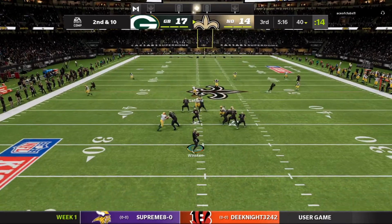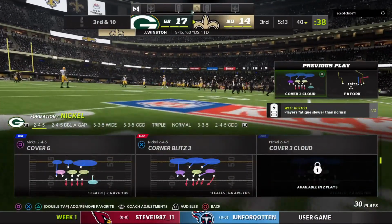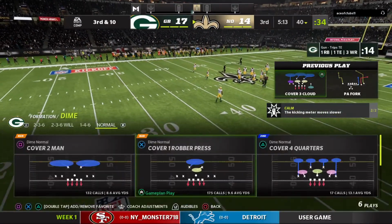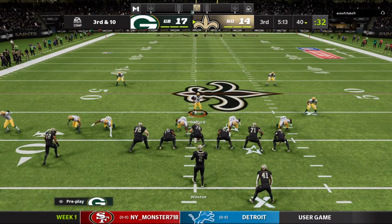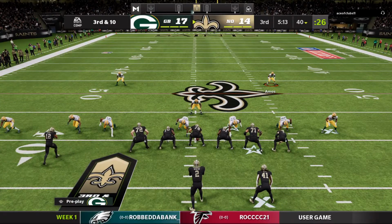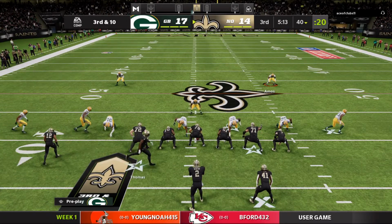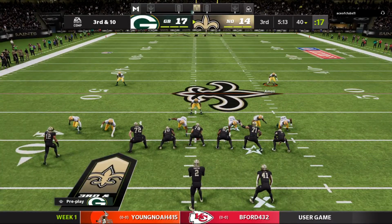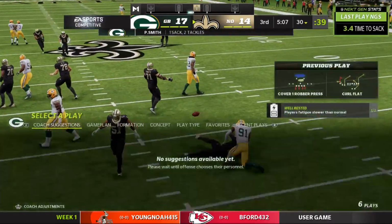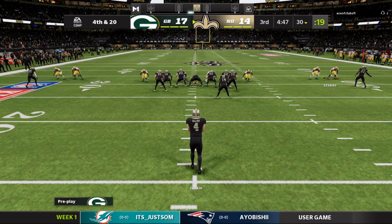Play fake. Winston. Looking sideline, incomplete. Chris Harris on the coverage. They come up to the line now facing a 3rd and 10 after the incompletion. From the shotgun, it's Winston. Packer pressure, and down he goes. Preston Smith drops him for a loss of 10, and it's going to be 4th and long.